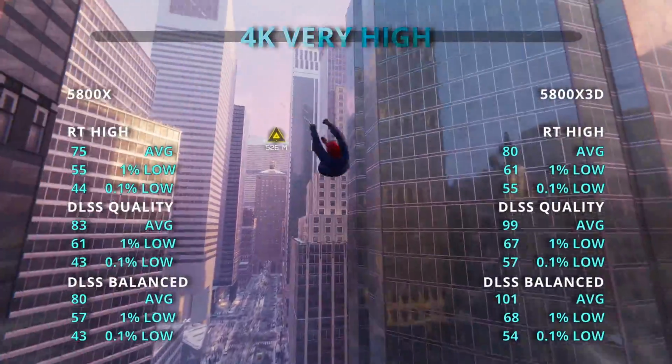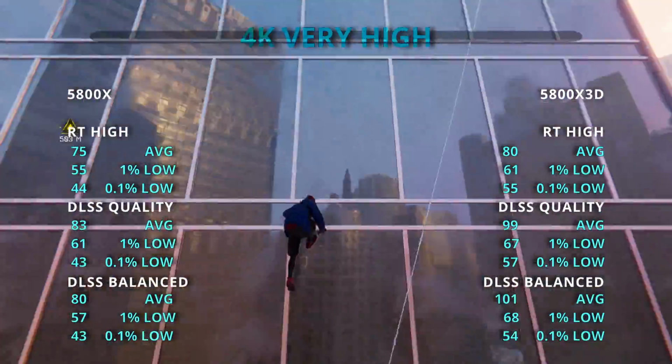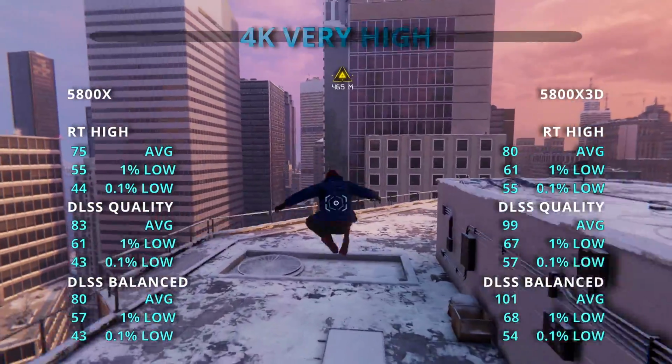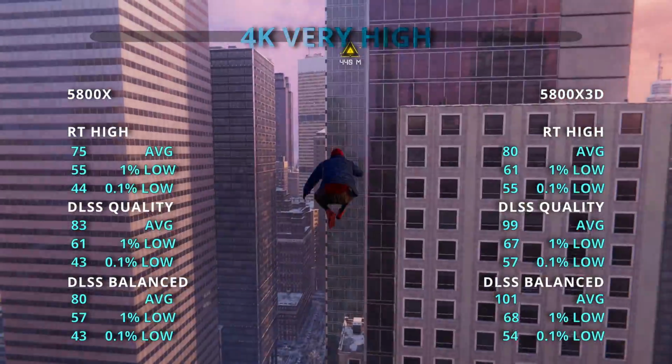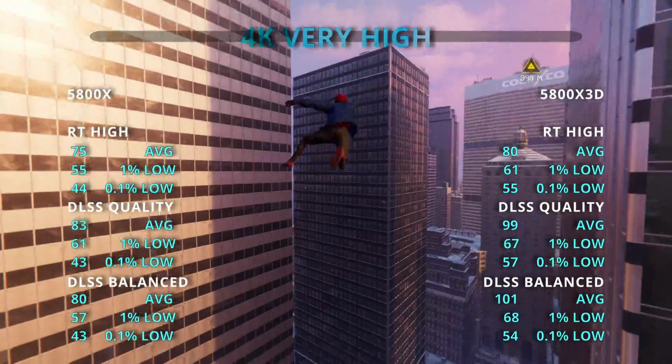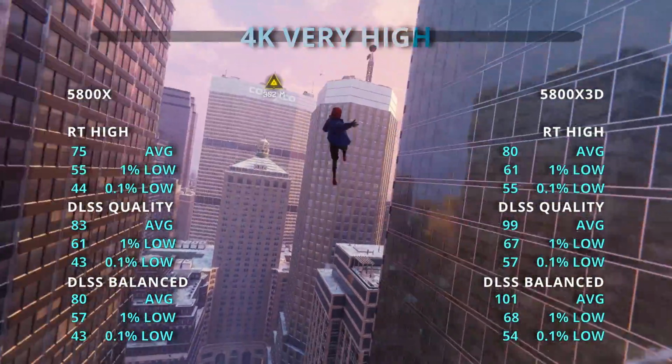For those of you who don't like using upscaling or just prefer a higher frame rate but still want some RT goodness, we turn down to RT high, giving the X3D a 7% advantage and a 19% boost to average FPS when adding DLSS quality, neither making any noteworthy gains with DLSS balanced though.